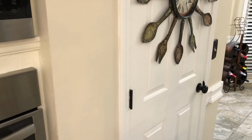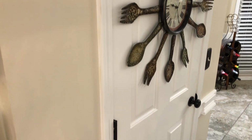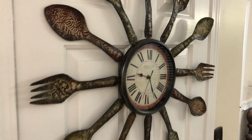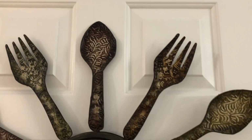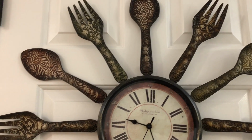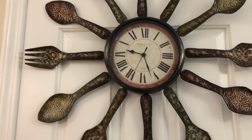This is my pantry closet door, and it's identified by another clock. So look at the details in this clock. Forks and spoons. Where'd you get this from? I purchased this from a thrift store. You remember what you paid for it? I paid $12 for this clock.